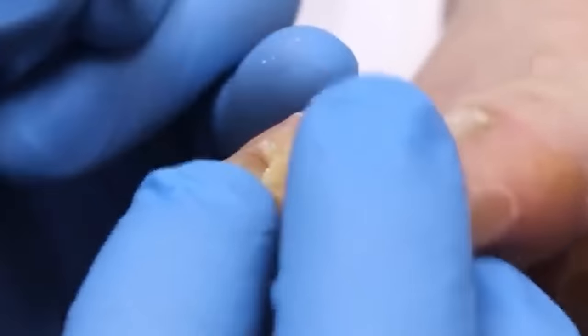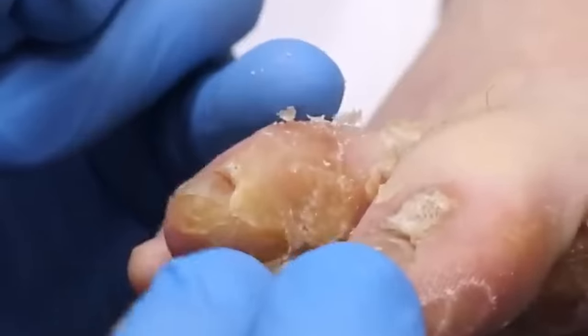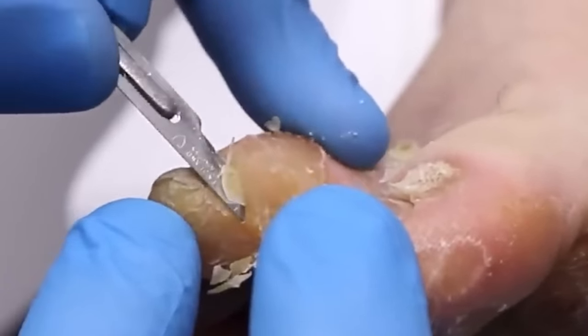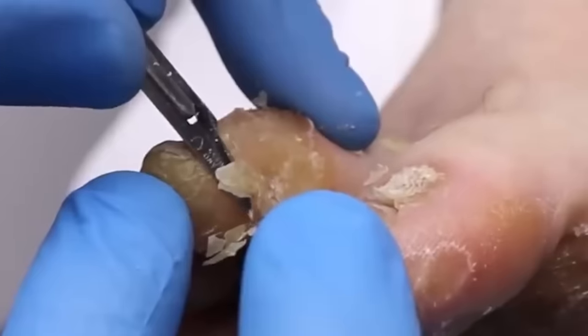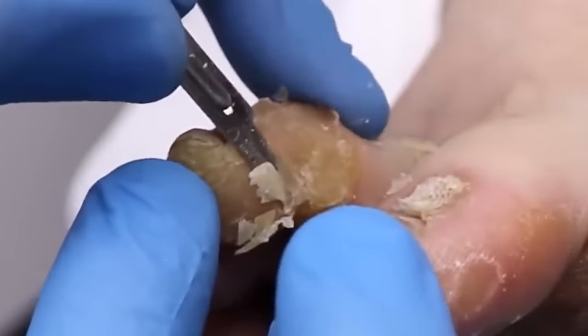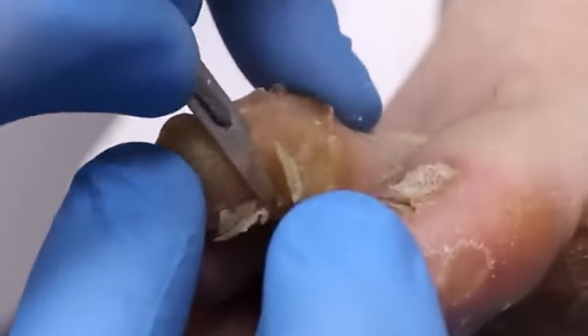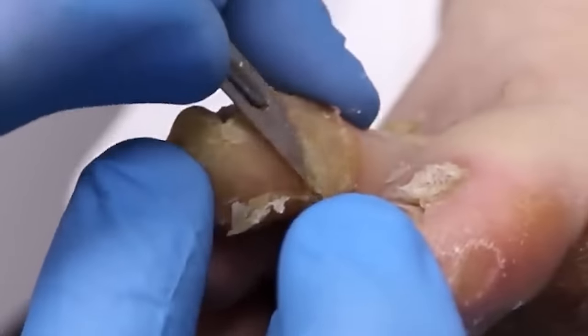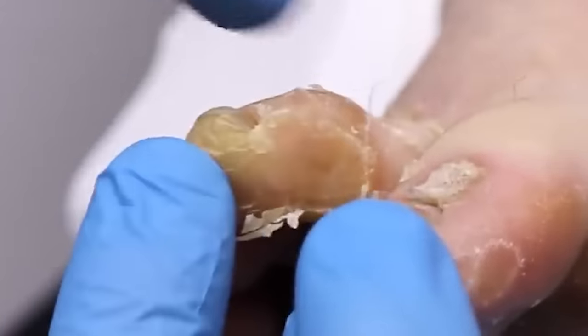And so when this first started, did she notice it was very small before, and it just got bigger? Yeah, it started small. And was she scraping it herself to try to get rid of it, and then that made it bigger?